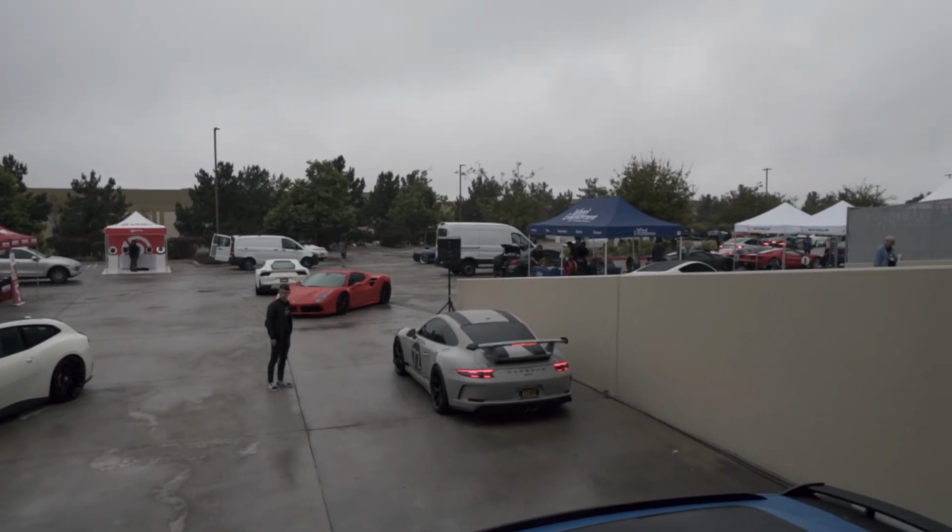We're here at the back of the warehouse. The front, there's only a small amount of cars there, but here in the back, there's a lot more.